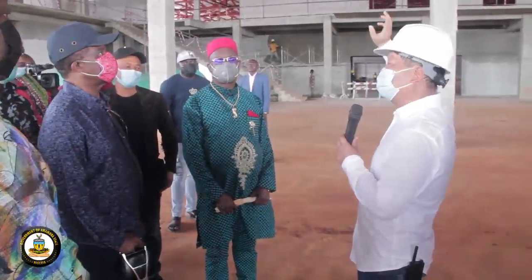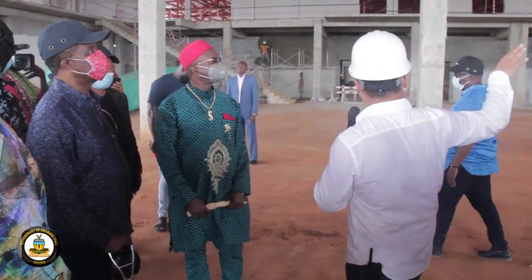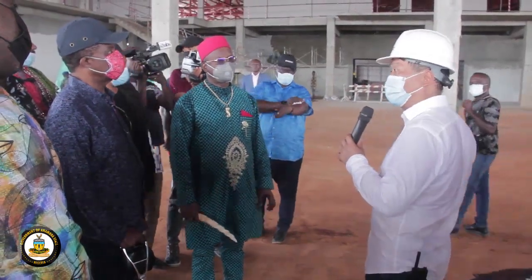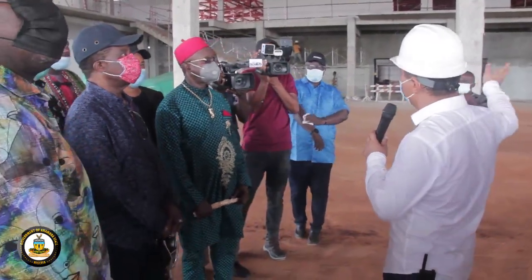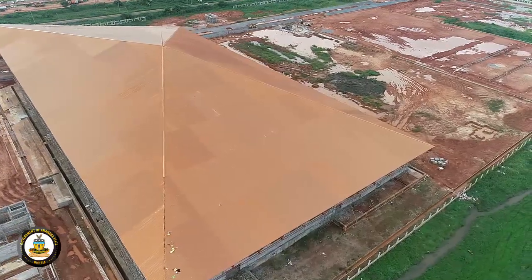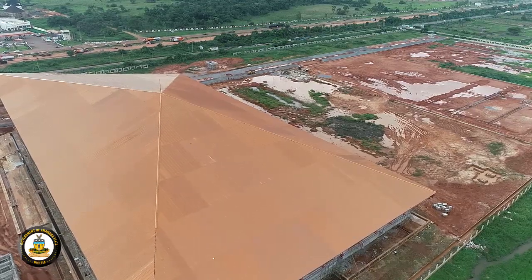The ceiling hanger for the ground floor and the first floor, a part of the main hall, is already imported. The clearing agent said either this evening or tomorrow morning, in a full container, the material will be here. You already know the acoustic ceiling is already here. So immediately they arrive, we can do this one. Then the cable tray is on the way here and we will start.